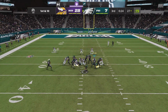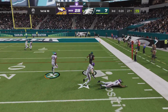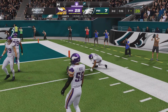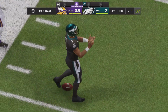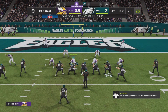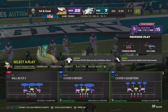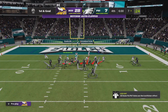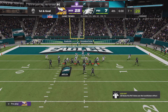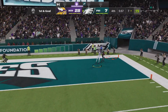On 1st and 10, it's Hurts. Flushed out right. And Hurts able to show off some of that elusiveness as he slides to the ground there, and in the process picks up the 1st down. And welcome back. We are in the city of brotherly love, Philadelphia. It'll be 1st and goal when we come back. This is the National Football League on EA Sports.